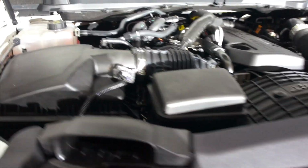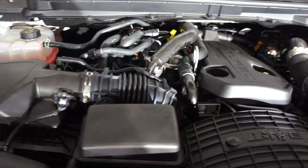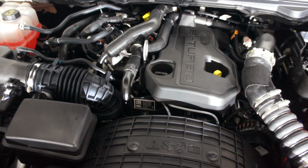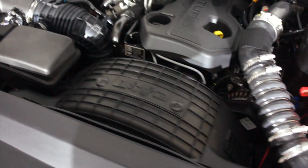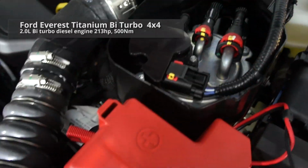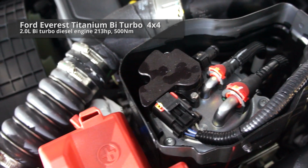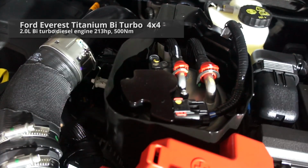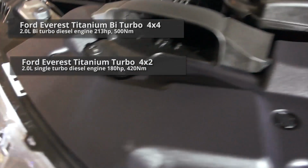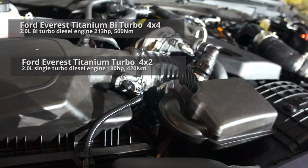The differences are mostly under the skin. Aside from the fact that one is a 4x2 and the other is a 4x4, the latter also has a more powerful engine. The 4x4 gets a 2-liter bi-turbo engine, which produces 213 horsepower and 500 Newton meters of torque. The 4x2 gets a single-turbo 2-liter engine, which produces 180 horsepower and 420 Newton meters of torque.